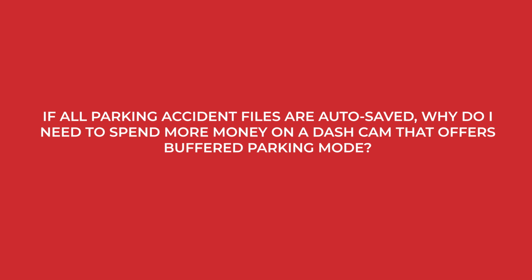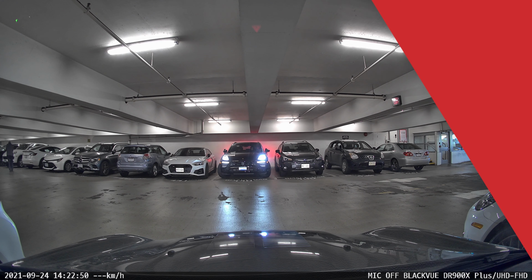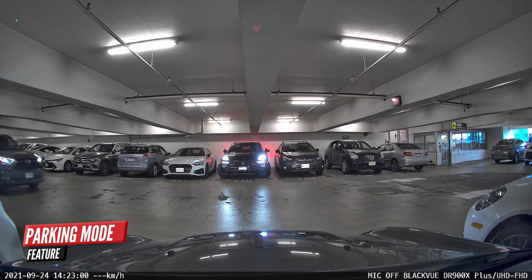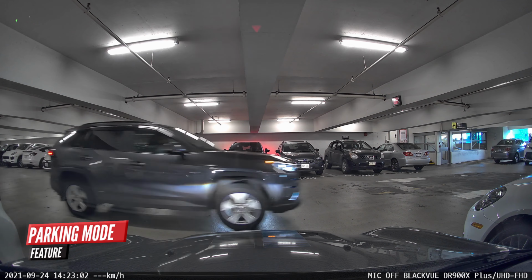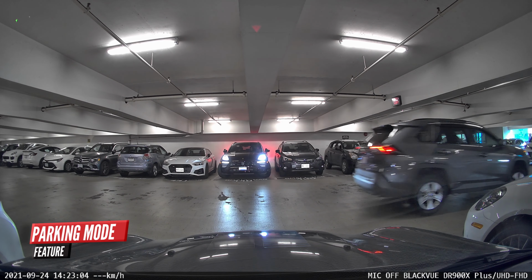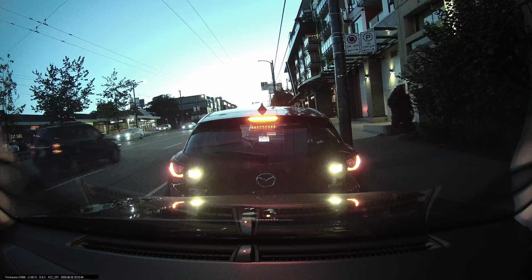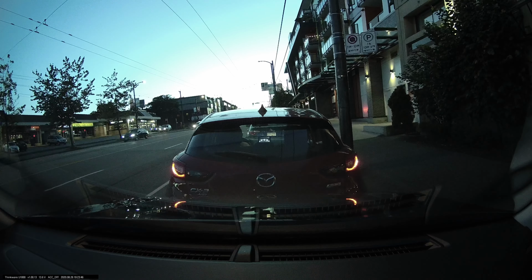If all parking accident files are autosaved, why do I need to spend more money on a dashcam that offers buffered parking mode? Buffered parking mode is the ability of the dashcam to record without writing to the memory card. When you power down your car, or if your car has been motionless for a certain period of time, the dashcam will go into sleep mode. This is where the camera stops recording and goes into standby mode. Once an impact has been detected, such as a hit, the camera will wake up and resume recording.